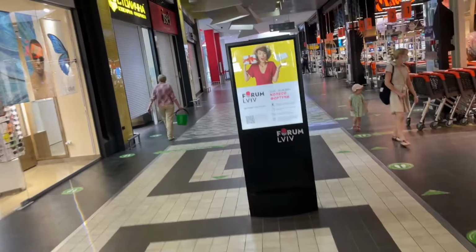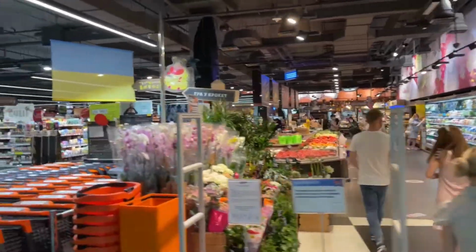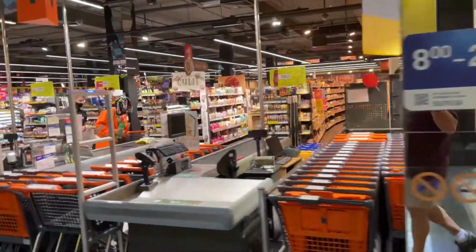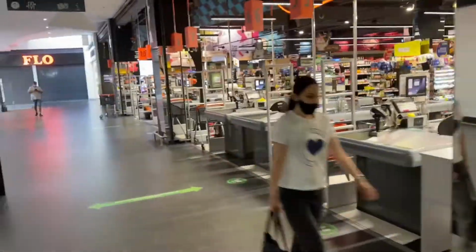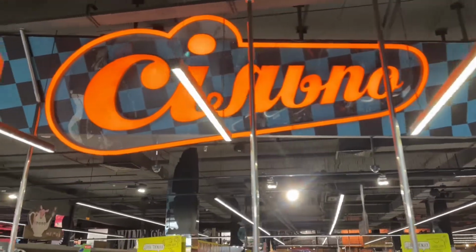Okay, so this place is called Forum Lviv, and it's just this huge mall. It's got like 2 or 3 floors to it. But another nice thing is that it has this incredible grocery store. It's a little bit out of town, north of the town. But it's a huge grocery store and everything's within walking distance. And this is the name of the grocery store. I don't know. I won't even try.